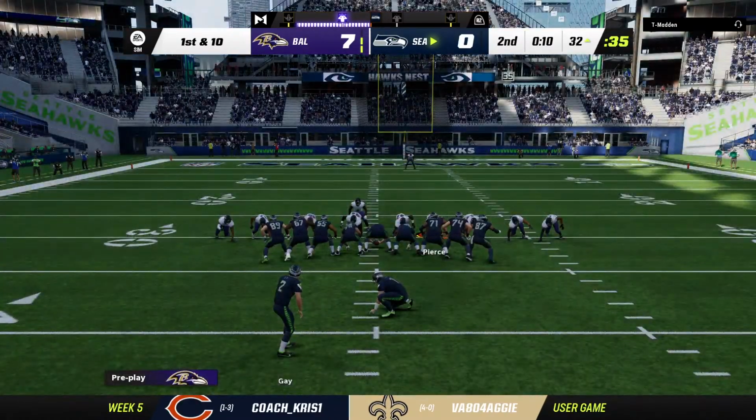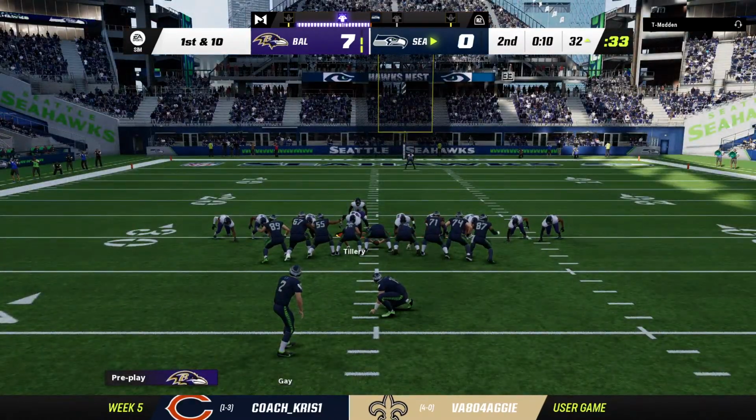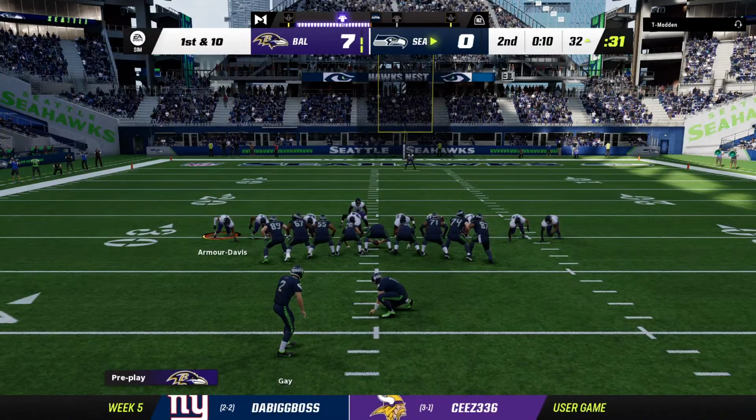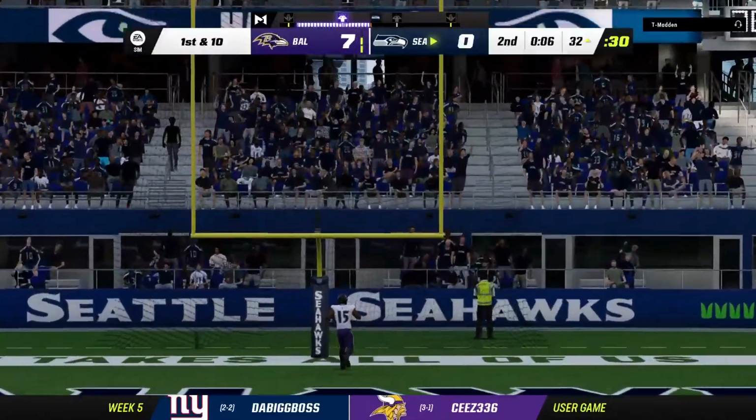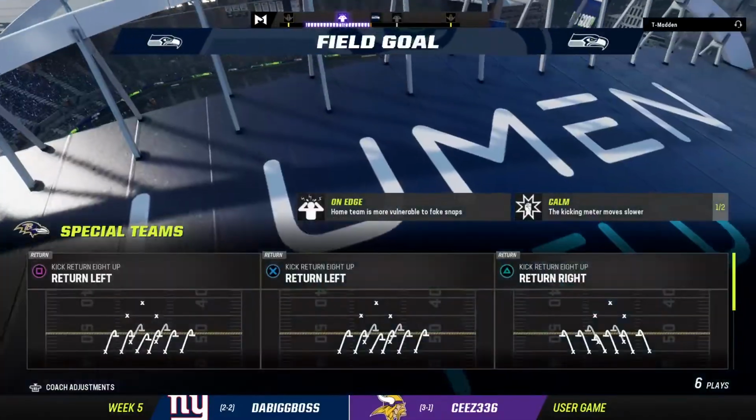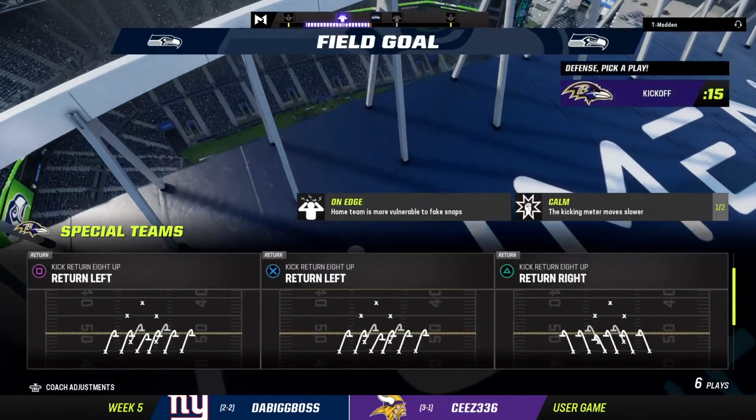So even though it's first down, here's the field goal unit on now to try to get 3 before halftime. It'll be a 49-yard attempt from the left hash. Gay's kick is good.